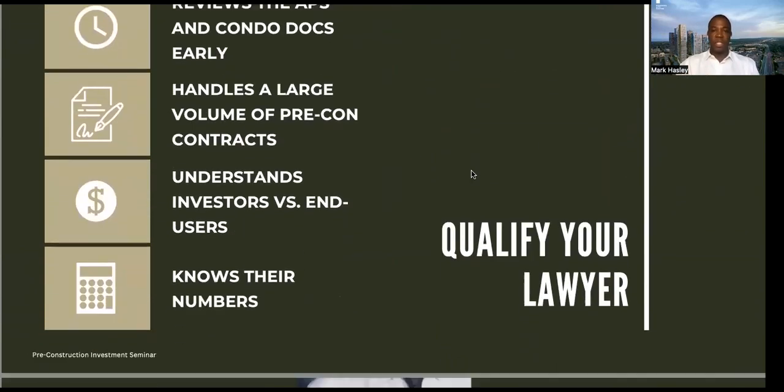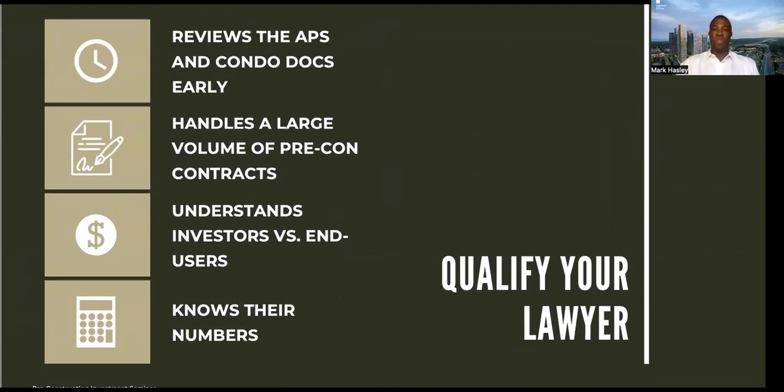So if we go to the next slide. Which is why it's very important, when you are having your agreement of purchase and sale reviewed within the 10 calendar day cooling off period, that you have a real estate lawyer that specializes in pre-construction. Not only is the time very sensitive within the 10 calendar days, but you also want to make sure that your lawyer handles a large volume of pre-construction contracts.